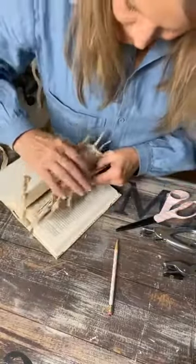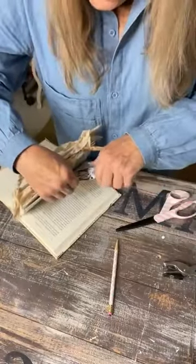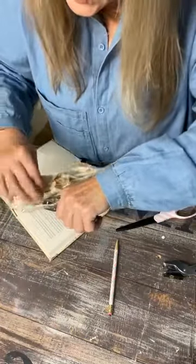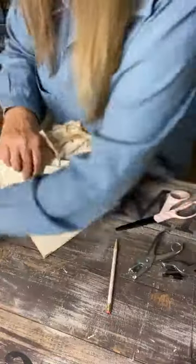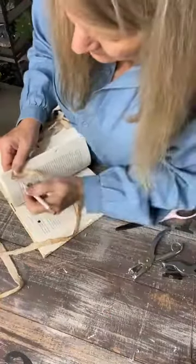Hope you guys like it. I sure do. Okay, let's put one right here. I'm going to do 2 on this one. Oh gosh, I can go clear up here actually. Okay. Alrighty, here we go.